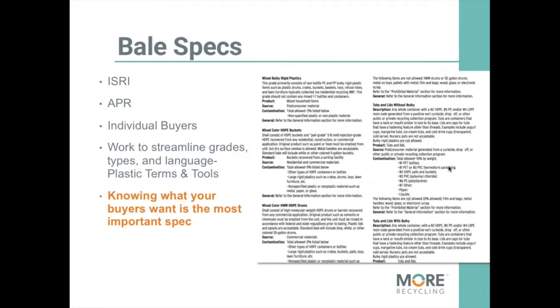So how does this all come together? Bale specifications, you know, what should be in a particular bale that you're trying to sell. You know, ISRI has these, APR has these, and those are going to be found on both of those websites. But then also individual buyers are going to have specific specifications that they want based on the grades that they buy and that they're able to use.